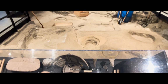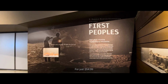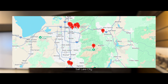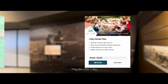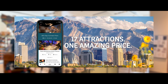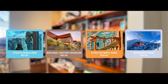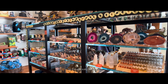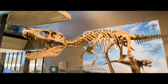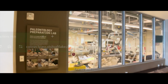Here's a quick budget tip before we wrap this up. For just $54.99, I get a 2-day pass that gives access to 18 attractions around Salt Lake City. They also offer 1-day and 365-day options. Without the pass, visiting just 4 attractions could cost you around $130. So this seriously saves you 60 to 80%. So it's definitely a must if you're planning to explore the city. So don't be afraid to check out their website for more details.